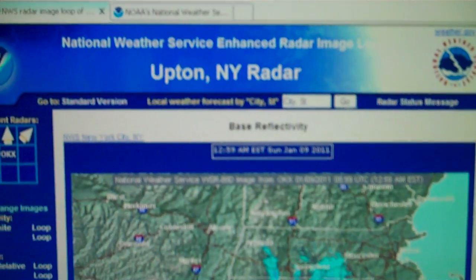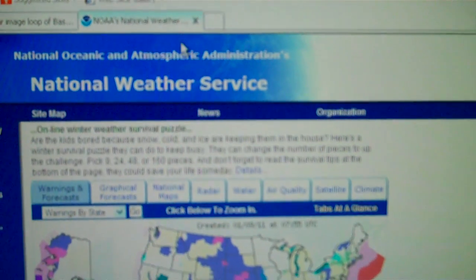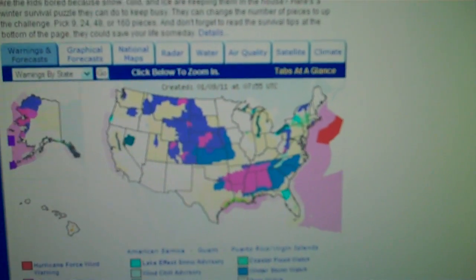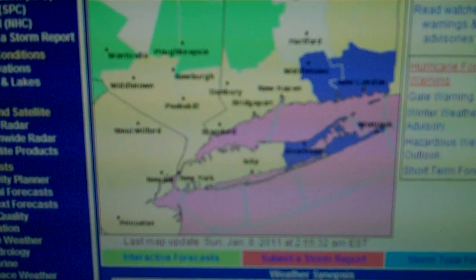If you want to know exactly what's going on here, you can actually go to the National Weather Service website, which is www.weather.gov. And if you go there, you will actually see this map of the entire United States. And then you take your mouse and you click over our area, which would be New York City and surrounding areas. Once you click on that, you can get right to our area.